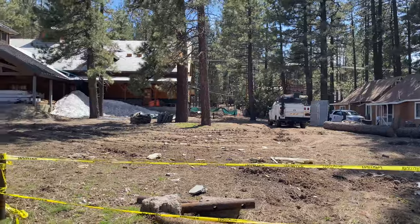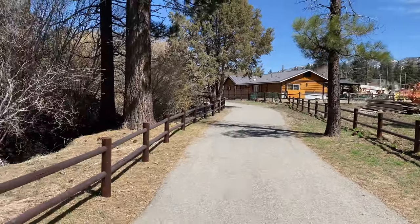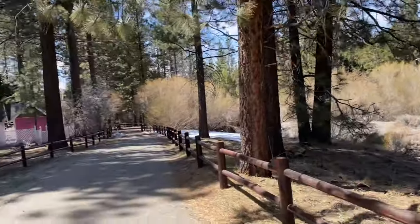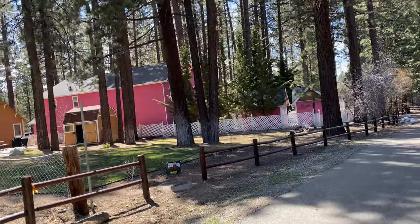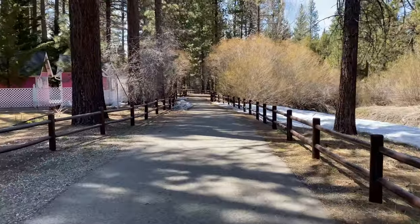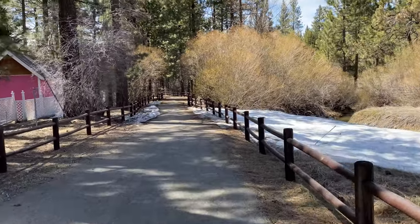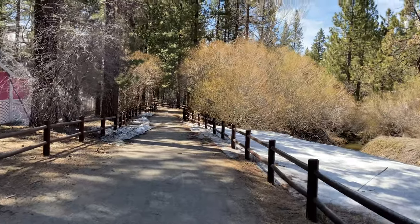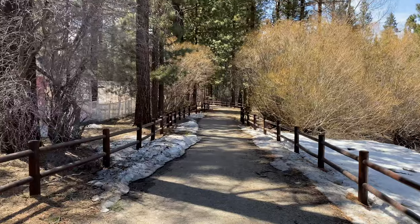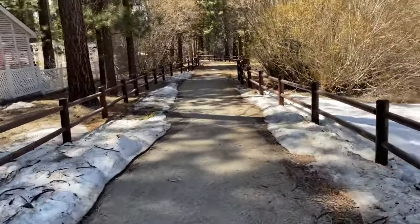But here, I wanna show you guys the surrounding areas when you'll be walking through here. As you guys can see, there's plenty of room to do your pedaling, and if you're on a bike, it's not a narrow path, so you have plenty of space to maneuver around and do what you gotta do.